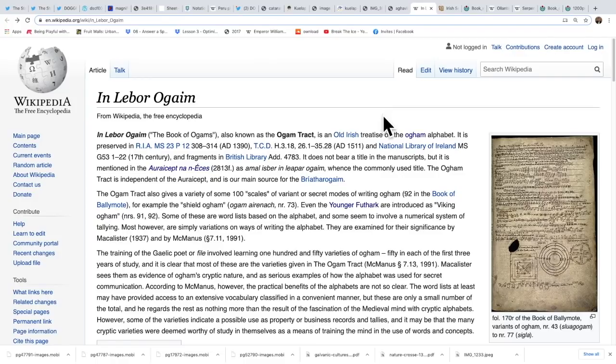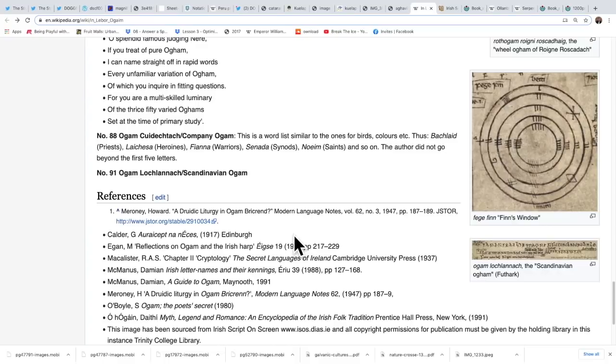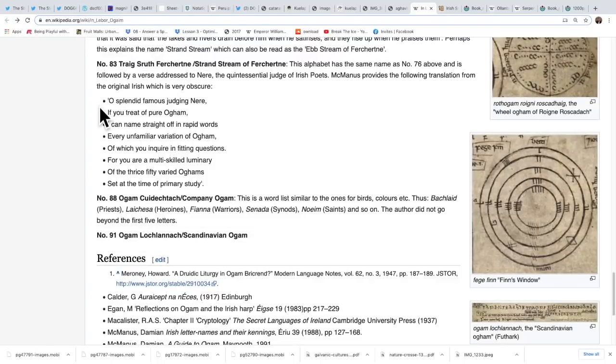And we're going to start to get to the smoking gun. And I'm very happy to introduce the Lebor Ogham, the Book of Oghams. And this is fascinating. I see that there are, in this book, which dates from the 1700s, and our copy dates from the 1100s, it says here, "O splendid famous judging near, if you treat of pure Ogham, I can name straight off in rapid words every unfamiliar variation of Ogham, of which you inquire in fitting questions, for you are a multi-skilled luminary of thrice 50 varied Oghams set at the time of primary study."